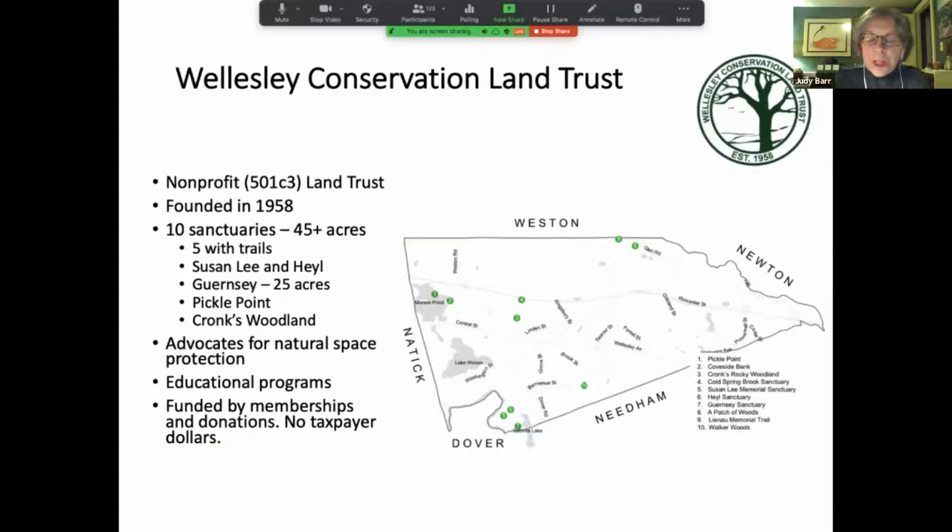The Wellesley Conservation Land Trust is your local, private, nonprofit land trust. We were founded in 1958. We have 10 sanctuaries. 5 of these have trails and 3 are interconnecting. If you look at the map of Wellesley in the southwest corner, Susan Lee connects with the Hale Trail along Winding River Road. These then connect via the Aqueduct Trail to the 1-mile circular trail on our Guernsey property, a beautiful 25-acre sanctuary that includes Lake Sabrina in that southwest corner of Wellesley.